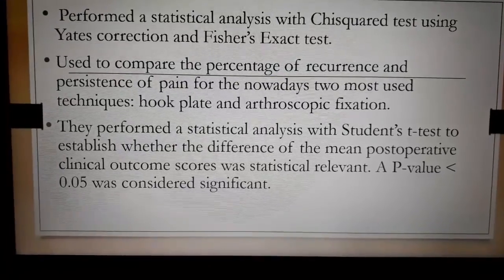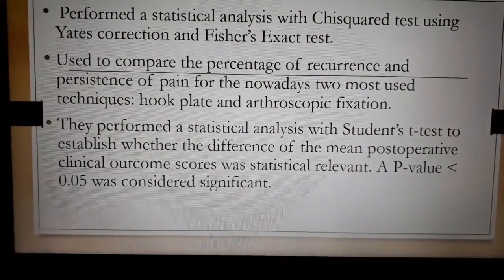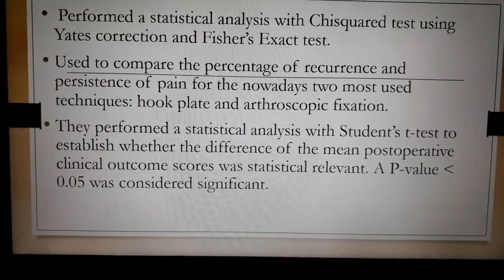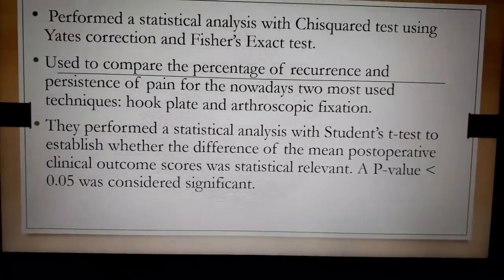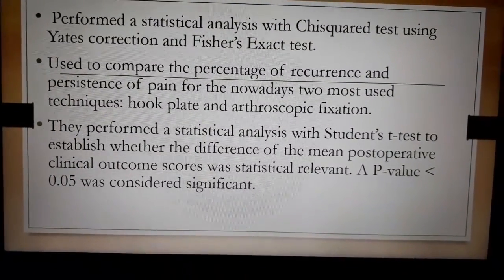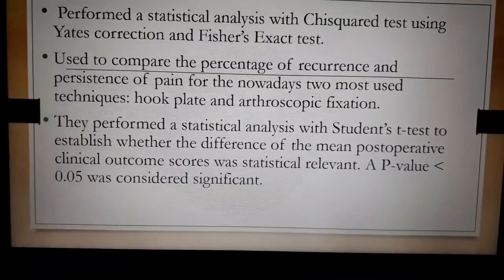They also compared the percentage of recurrence and persistence of pain for the two most used techniques nowadays, hook plate and arthroscopic fixation. They also performed a statistical analysis with Student's t-test to establish whether the difference of the mean post-operative clinical outcome scores was statistically relevant.